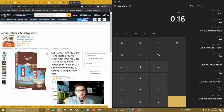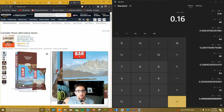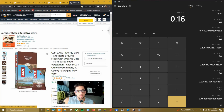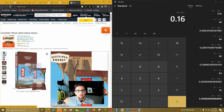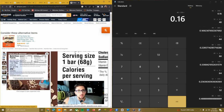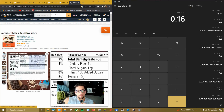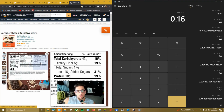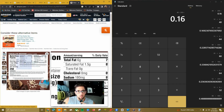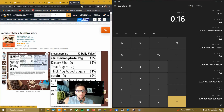It's an energy bar. Sustained energy. They put 10 grams of protein on the label. I don't know why. Is there 2 servings per thing? I don't get it. No fiber, like we talked about before, 4 times the amount of carbs than protein, almost more fats than protein. And they say that 10 grams of protein is a part of your daily value.